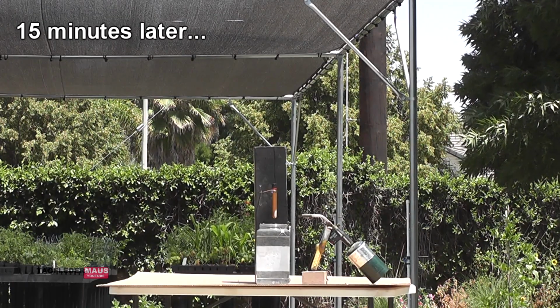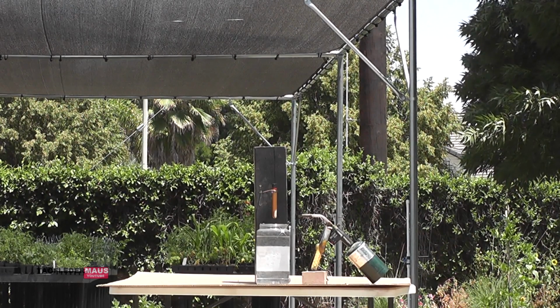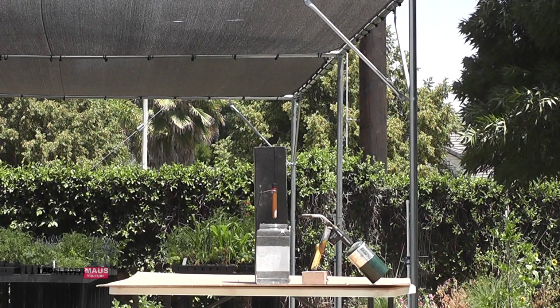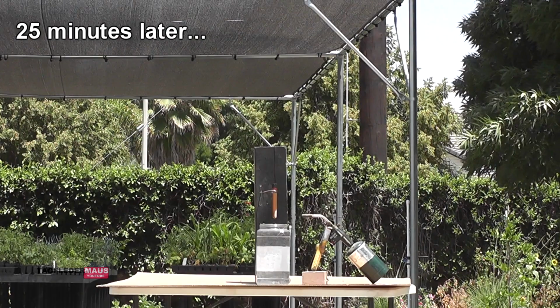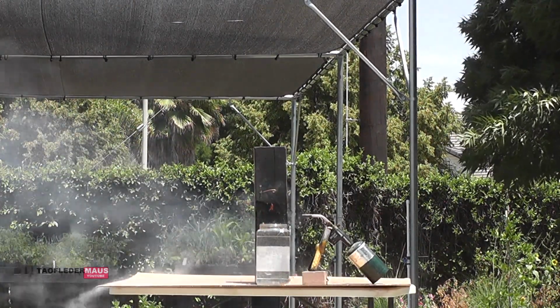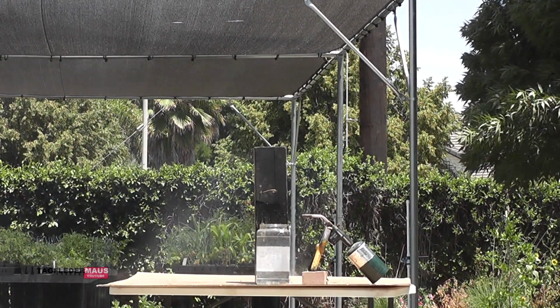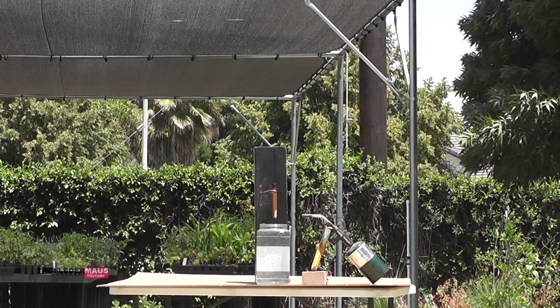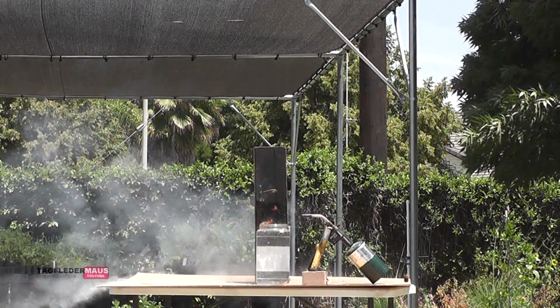Now 15 minutes later, still nothing is happening. Normally these test tube torture tests take 5 minutes max to happen. And that's usually for a water-based substance. So I finally had to shoot it with a pellet rifle because it was just taking so long, and I didn't want to approach it to try to turn off the torch, so I just shot it.